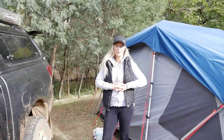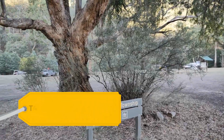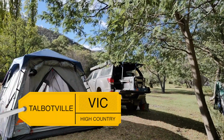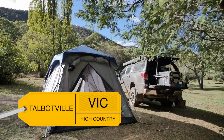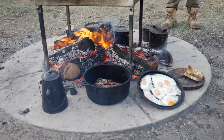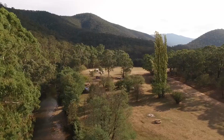Alright, so we're at the gorgeous free camp called Talbotville. It is absolutely amazing. Green grass, plenty of room for the kids to run around. We've got the river right here. Campfires, it's absolutely magical here. We've used it as a base to explore Dargo and the surrounds.